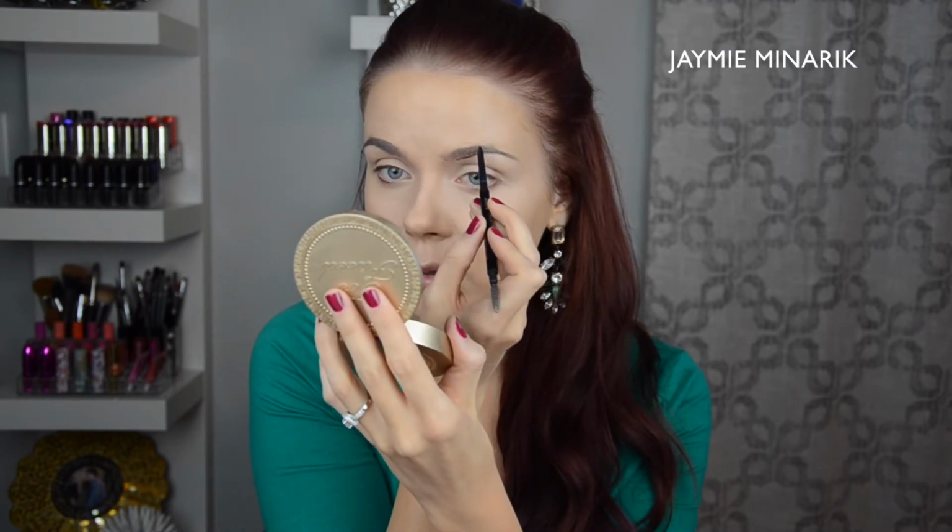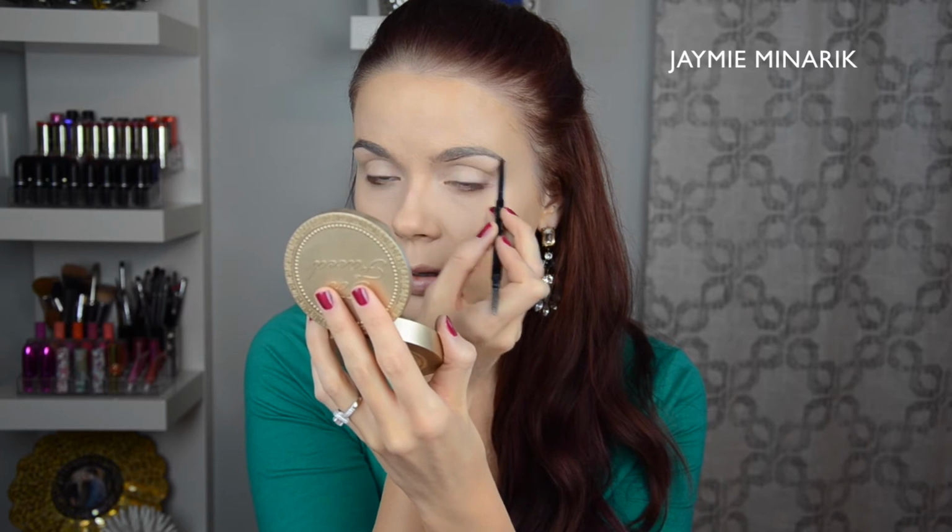Then I'm gonna go ahead and do my brows using the Anastasia Beverly Hills Brow Wiz in both the color Brunette and Soft Brown. What you see me doing right now is Brunette. I like to keep the darker parts on the outside and then fill in with the lighter color on the inside. If you want to see my entire brow tutorial, I will link it down below.